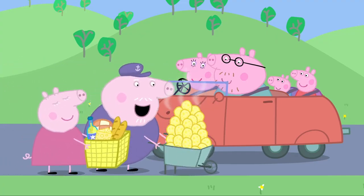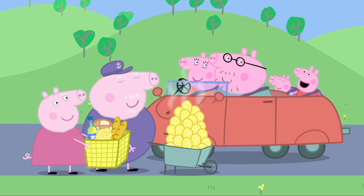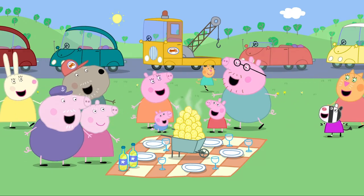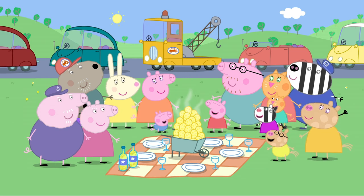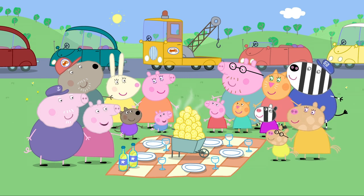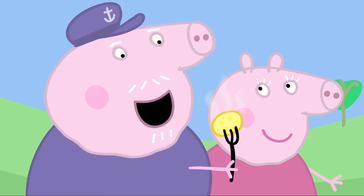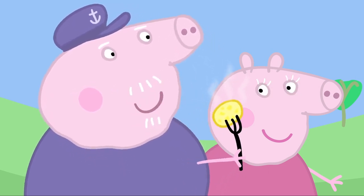Lunch is served. Is there enough for Danny and Grandad Dog to have some too? We've got enough for everyone. Hooray! Potatoes! Good job you did lots and lots of potatoes, Grandpa. Ho-ho! You can never have too many potatoes.